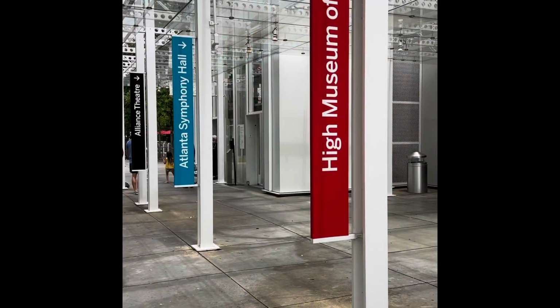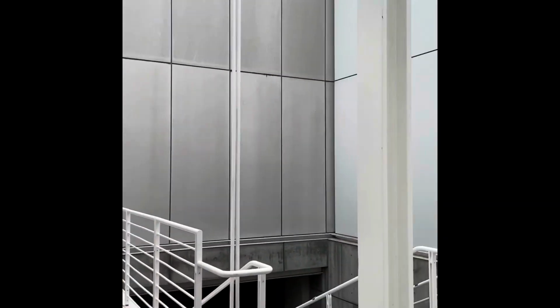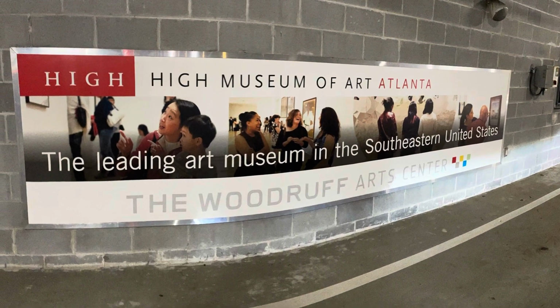Coming off the elevator, you have the Atlanta Symphony Hall. You have the High Museum of Art, and you have 1280, which is an inspired dining restaurant. All right, we have made it through the High Museum of Art. I do want to state that entry is $16.50 and parking was more than that. So I was correct. You are going to pay more for parking, but if you are planning on coming to the High Museum of Art, definitely plan a good several hours.